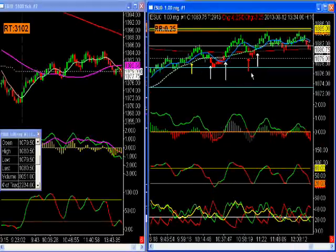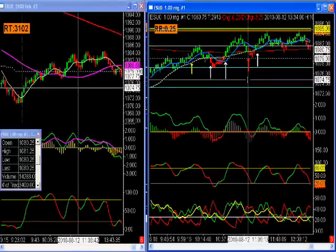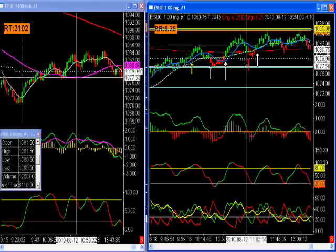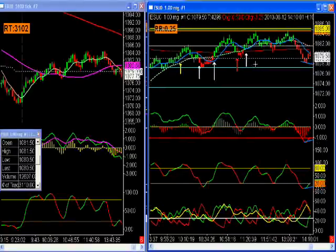Here, if you decided to take this short, and this was at 11:05, you are below the moving average on the 5100 tick chart. And if you took it, you would be expecting to get down to the area of support. Again, it's up to you. That one would have been a loser. You wouldn't have gotten a full point out of that.